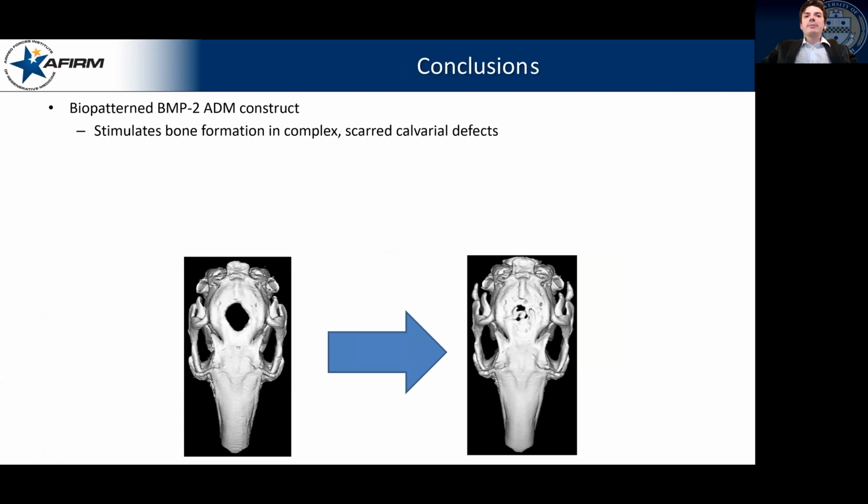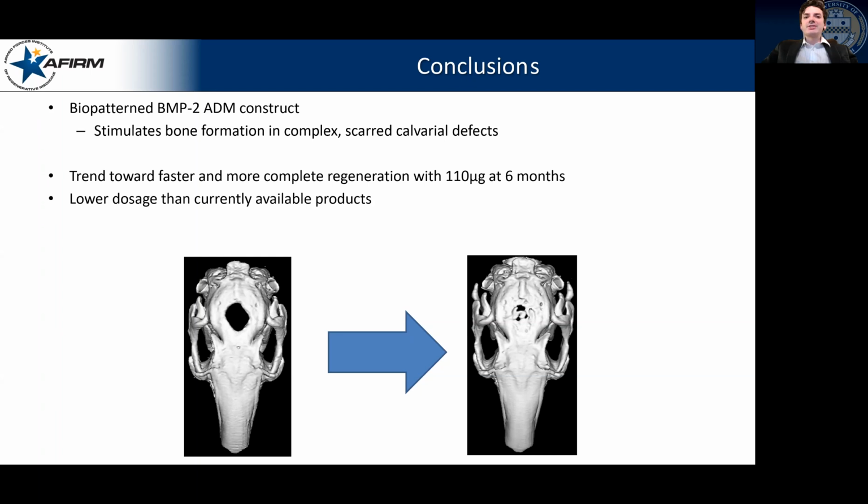In summary, biopatterned BMP2 ADM constructs provide a promising off-the-shelf option for complex calvarial defect regeneration. Higher dosages may achieve faster and more complete healing while still being orders of magnitude lower than commercially available products. Further development of these constructs may provide a useful alternative for reconstruction of complex calvarial defects.